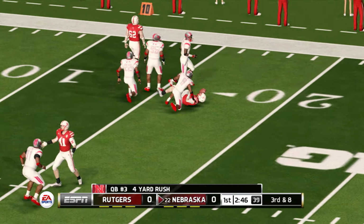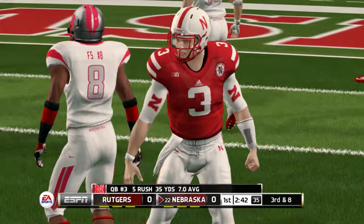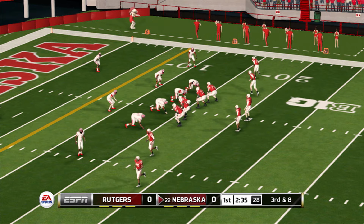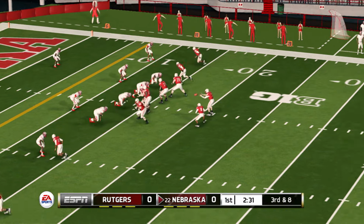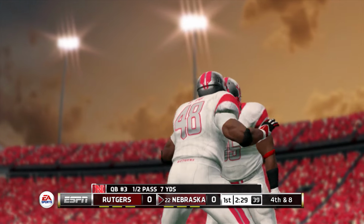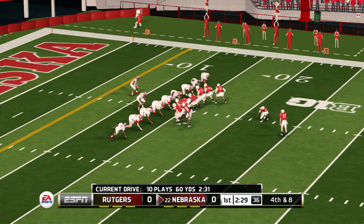Decent run here, right side. Call it a gain of 4 yards. Third down. And this is the 10th play of the drive. Fourth down. Mike 22, he's coming. Takeoff. Looks for the tight end, but they can't hook up. Well, he must have hurried there because his receiver was wide open. There was no need to rush that one at all.